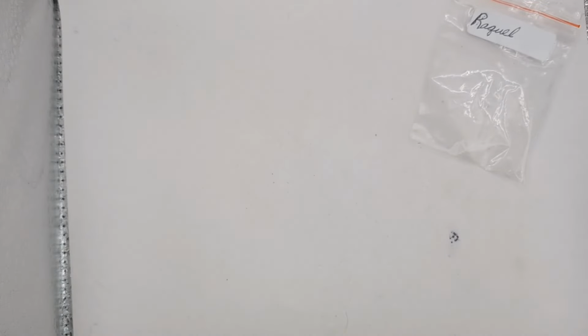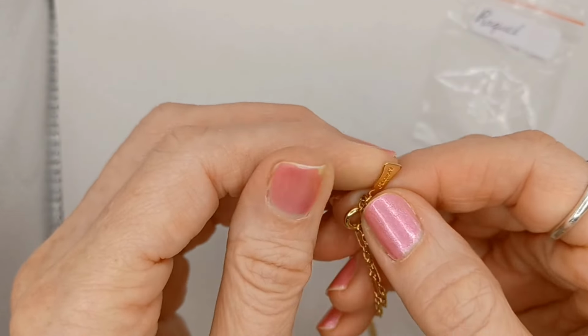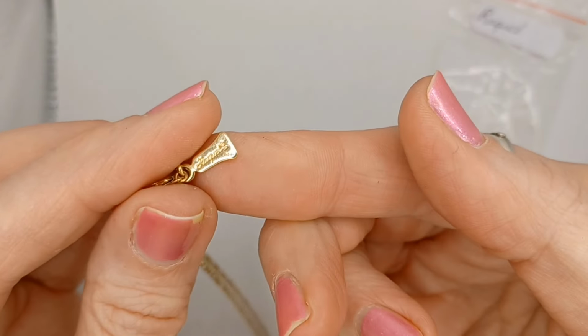So this is kind of a longer one. I've got to measure it outside of the box. There's not an extender on it. It has a 15-inch drop. There's the hang tag right here with your Raquel branding.